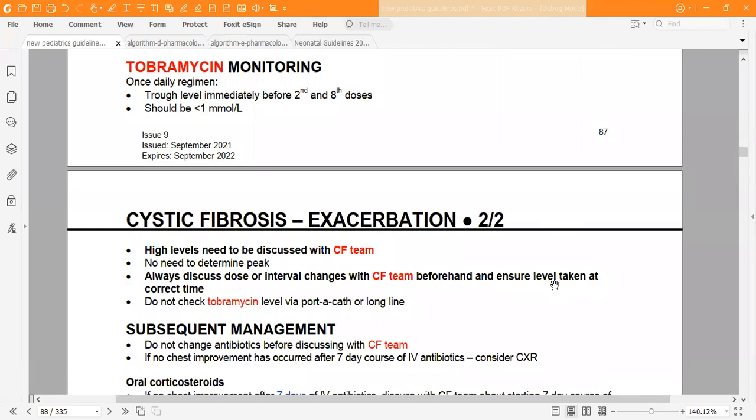High level needs to be discussed with CFT. If you have got a trough level of tobramycin before the second dose of more than 1 millimole per liter, you have to discuss that with the cystic fibrosis team immediately. No need to determine peak. Always discuss dose or interval changes with CF team. It's not your job. You are not the one deciding that. So you have to discuss that with CF team beforehand and ensure the level is taken at the correct time. Do not check tobramycin level via portacath or long line. So never check tobramycin trough level via a portacath or a central line that he has already been administered tobramycin through, okay?